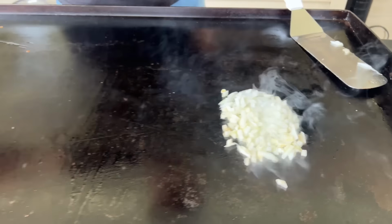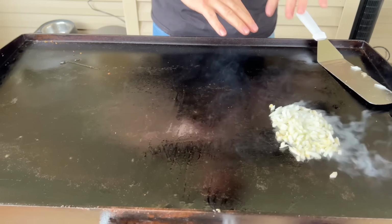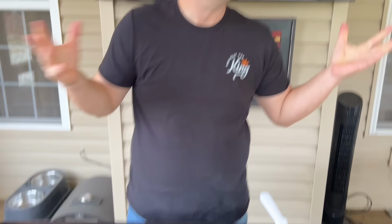I went ahead and cut this side of the griddle off. These 2 burners on low today because it's a calm day. It's mid-40s. I can handle it.